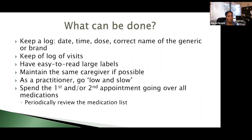And the last 2 points are really for the practitioner themselves, and that's to go low and slow. If you want to start the patient on a medication, you don't want to start at a high dose. It's probably safer to go at a lower dose. That way you can gauge their response to the medication and also not confound your understanding of which drug is doing what.